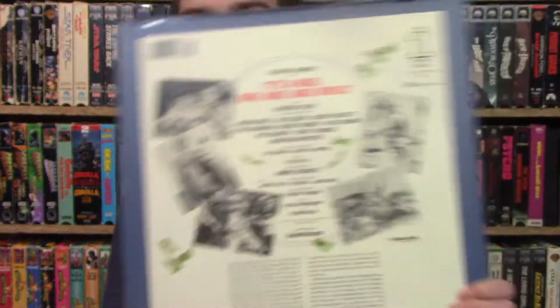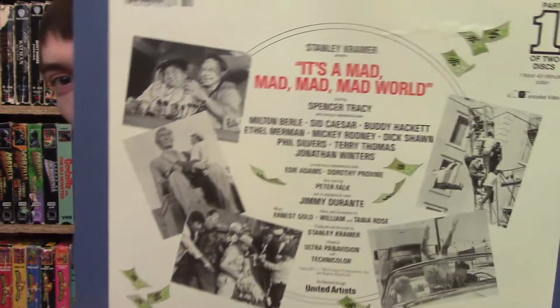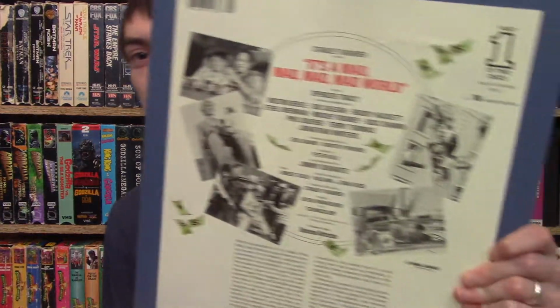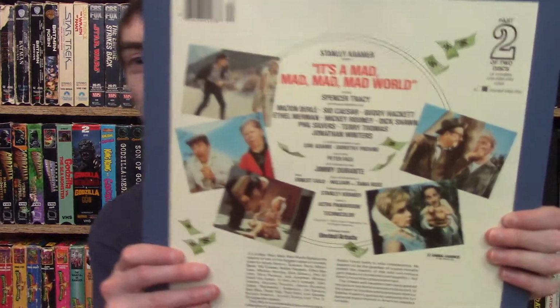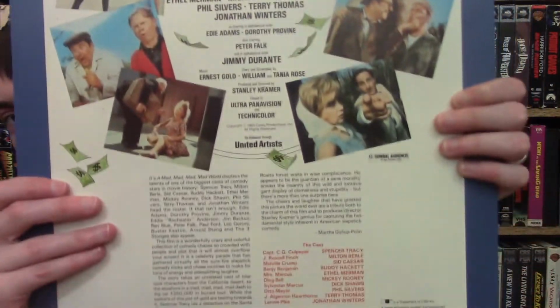Nice. I like that a lot. And you got the back here. It has the info and stuff. Some cool photos from the movie. Now what's weird is that disc 2 has different pictures on the back, but the pictures on the back of this one are in color. Like this one back here, this is black and white. But the pictures on the back of this one are in color. I don't know, kind of weird, but whatever.